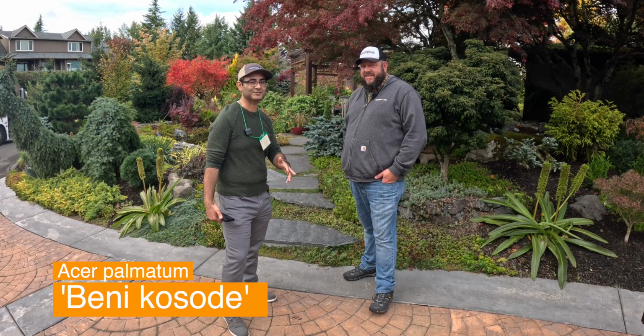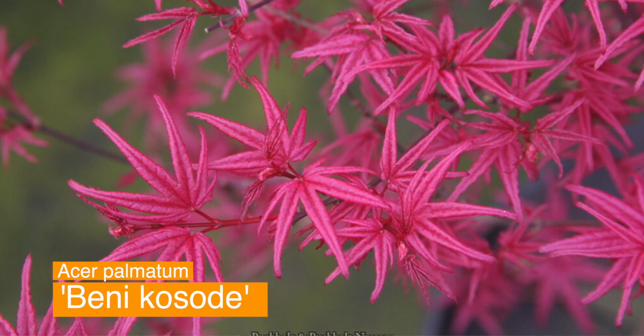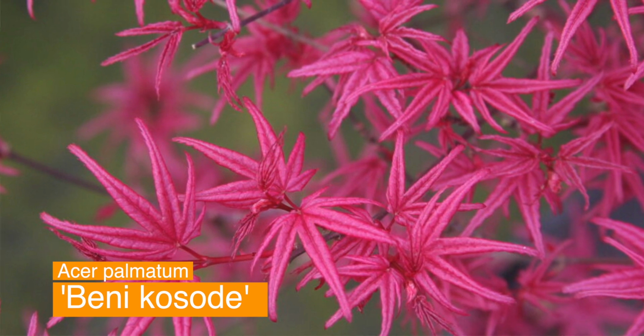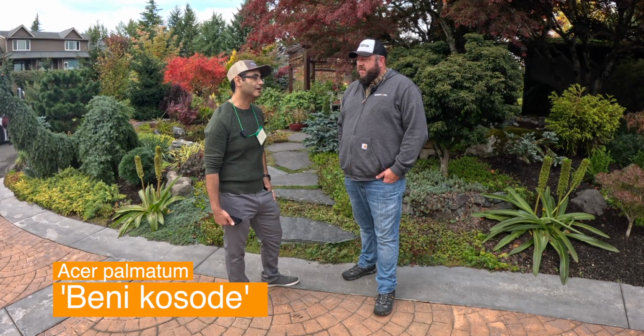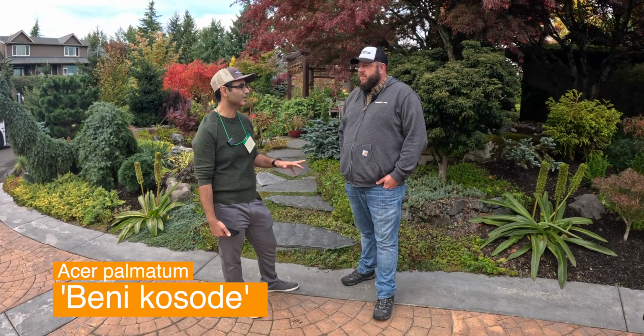Before I get to my actual number 1, I'll give an honorable mention, and it's one I've heard is pretty tough to keep alive, but I take that as a challenge. It's Beni Kusodi. It just leaps out as this really intense metallic pink, and it stays like that. It later pushes out a second flush that almost looks butterfly-ish.